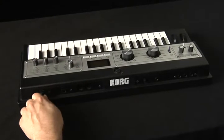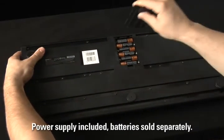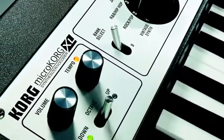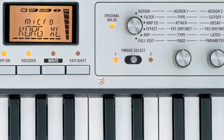Best of all, you can unleash this massive sounding little synth whenever, wherever you want. Because if you're not using the included power supply, you can power the MicroKorgXL with 6 AA batteries. The MicroKorgXL may be small, but it sounds utterly humongous. It's powerful and deep, yet easy to use and a ton of fun to play. It's perfect for stage, studio, or wherever the inspiration hits you, and it's waiting for you to unlock its potential.